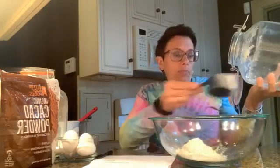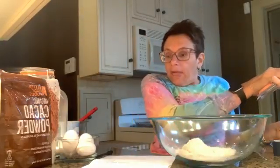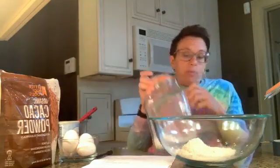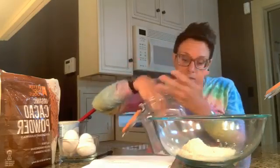So I had about 1 cup left. Let me just put in this little bit here. Couldn't reach it in my measuring cup. So 1 cup of flour. And then we're going to be adding 2 cups of sugar to this. So these are going to be super sweet brownies, which is always a good thing in my eyes.